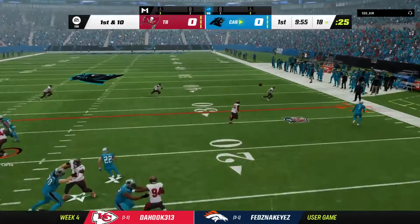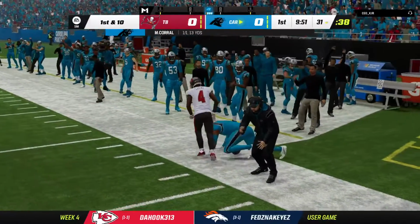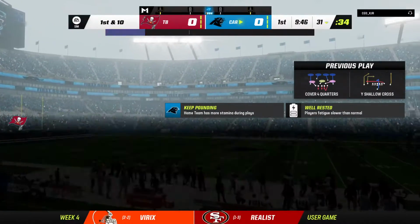Corral going to throw right away. Got his man, Robbie Anderson. And he's going to get this one across the 30-yard line. 13 yards on the game's opening play.